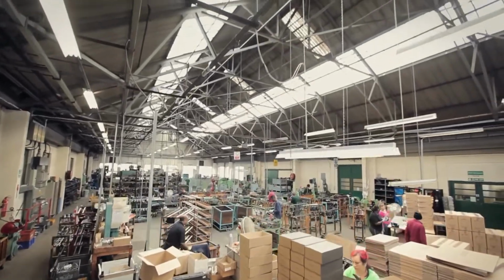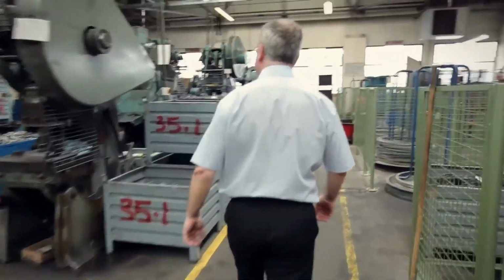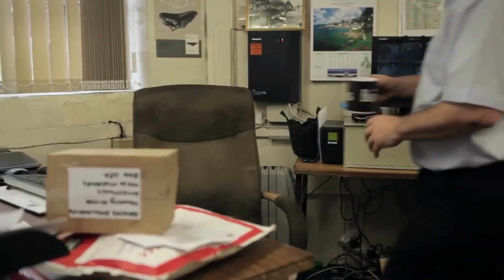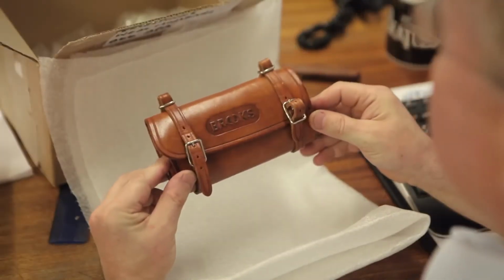It is 7 o'clock in the morning at the Brooks Saddle Factory in Smethwick, England, where Stephen Green has been employed as office manager for 35 years. Today, however, a wrongly delivered parcel gives cause for Mr. Green to travel to Manchester, where, at another factory, Brooks manufacture their well-known leather bags.